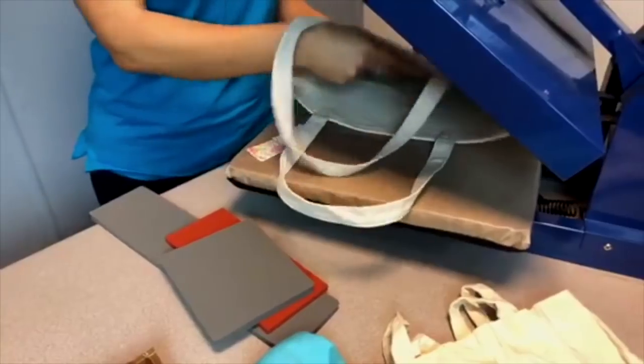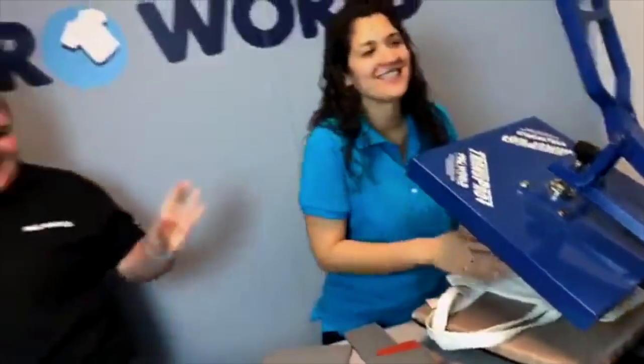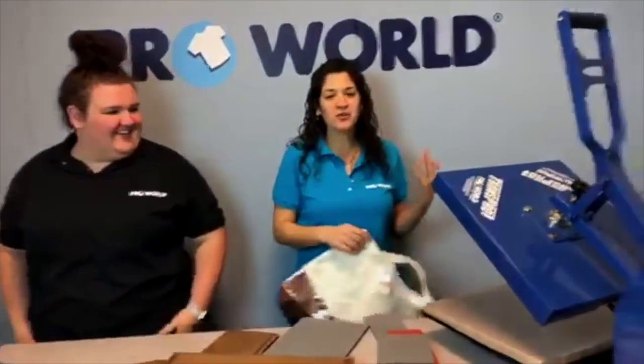And our heat press is not on, by the way, so Danielle's not taking her life in her hands, just to clarify. No, we didn't want to be boiling in here.